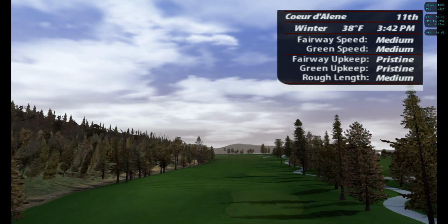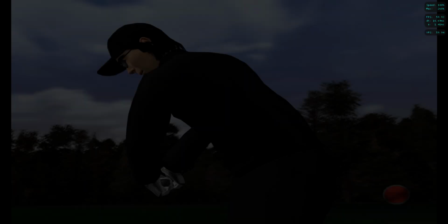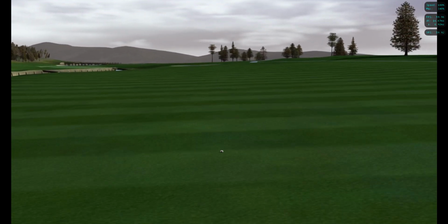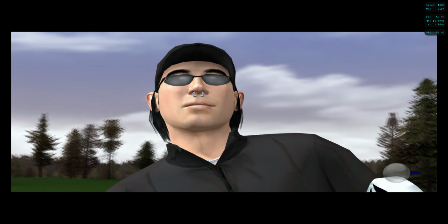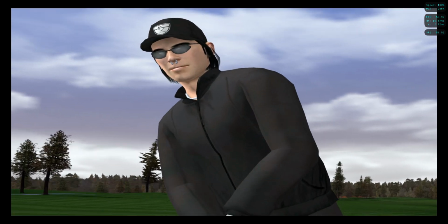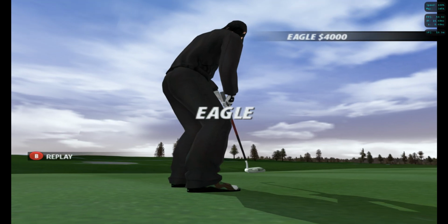This par 5 can be reached in two by only the long hitters. Ever heard the expression, slow as molasses? Yeah. Oh, yeah, you gotta love that one. Superbly played to get on here in two. An eagle.